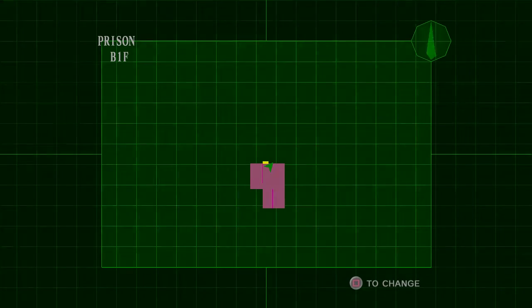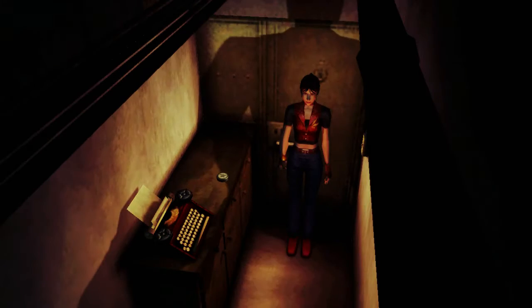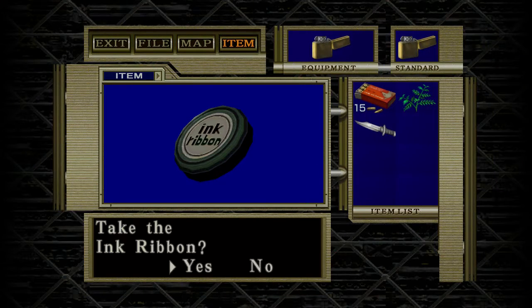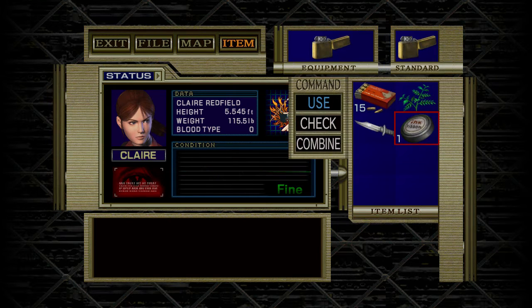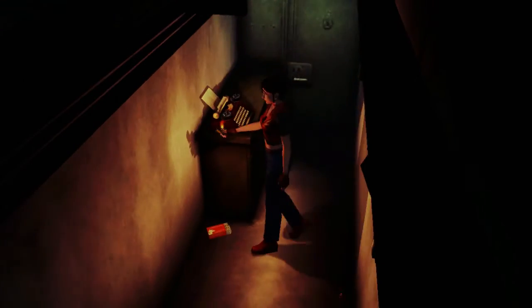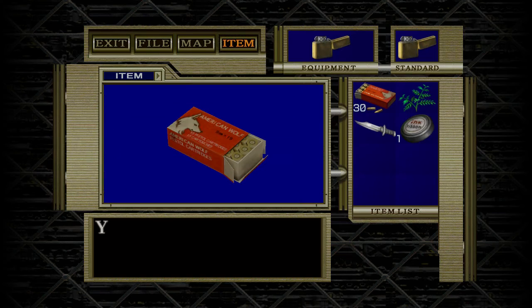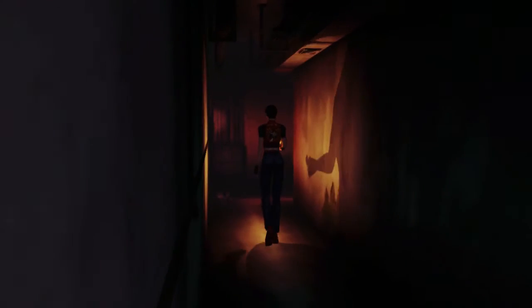Okay, I guess we should... this new button placement is messing me up here. Okay, I guess we'll have to use this for now. It's a little weird using the square button to pick up and use things. Cool. We were only given one? Look at this. You only get one. That just makes the game a little bit harder. Since we just started, we will not use the ink ribbon. Okay, handgun bullets. We should be coming across a handgun very shortly.